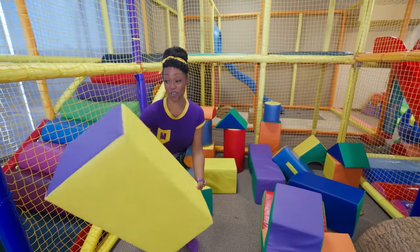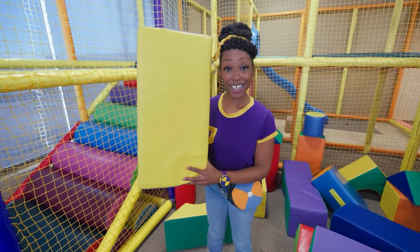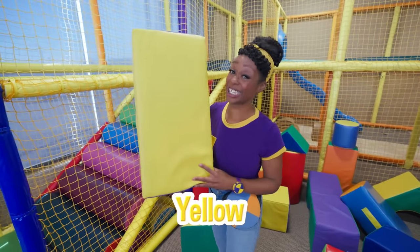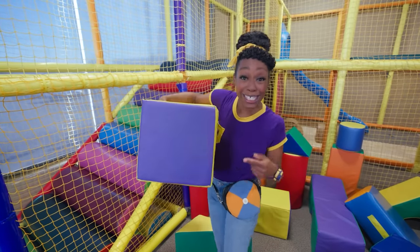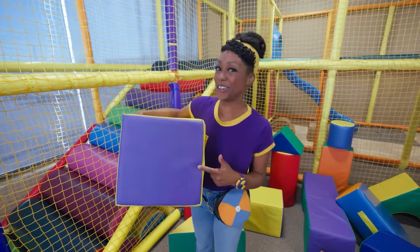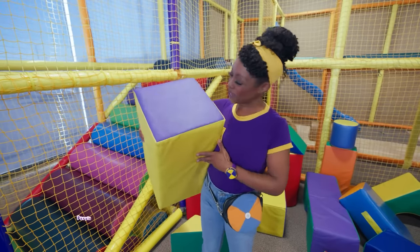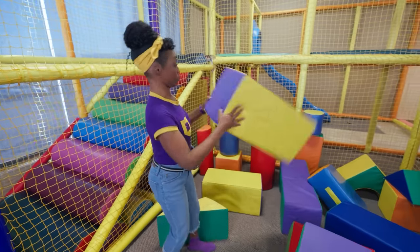And check out this one. Do you know what shape this is? That's right, it's a rectangle, a yellow rectangle. Oh, and check it out, it has another color too. Do you know what color this is? That's right, it's purple, just like grapes. And one of my favorite colors.